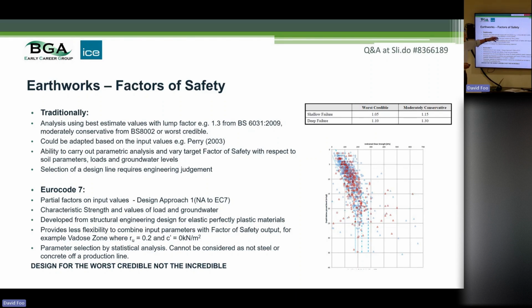And you'd be looking at moderately conservative, or if you wanted to go worst credible, you could go for a lower factor of safety. And that's taken from one of John Perry's Syria reports. These were actually taken from London Underground, but as you can see, what he's suggesting is for a shallow failure, which is just affecting the side of the slope but not affecting the track, you can go for 1.05 for shallow, 1.1 for deep, or you can up the ante if you're looking at moderately conservative.